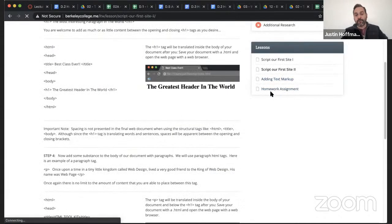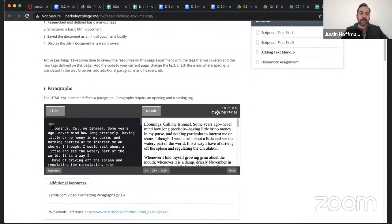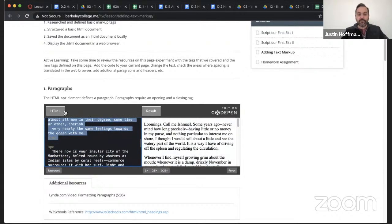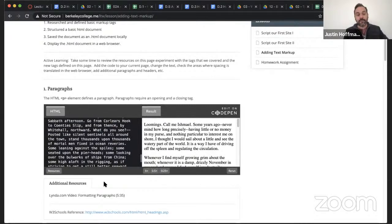And then this extra page here is a whole bunch of extra text markup. And what's cool about these code pens is you could just copy the content in here to use. And this is the same content here. So here's paragraph tags that you can use.